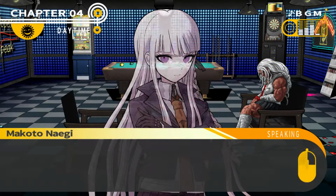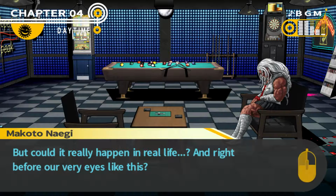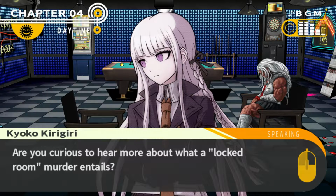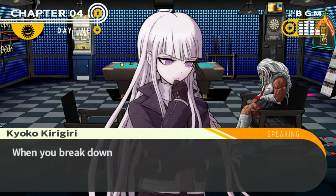Locked room murder? I guess you might see this kind of thing a lot in mystery books, movies, or whatever. But could it really happen in real life? Right before our very eyes like this? But is this real life? Or is this a game? Video game. Are you curious to hear more about what a locked room murder entails? Sure, if you don't mind.